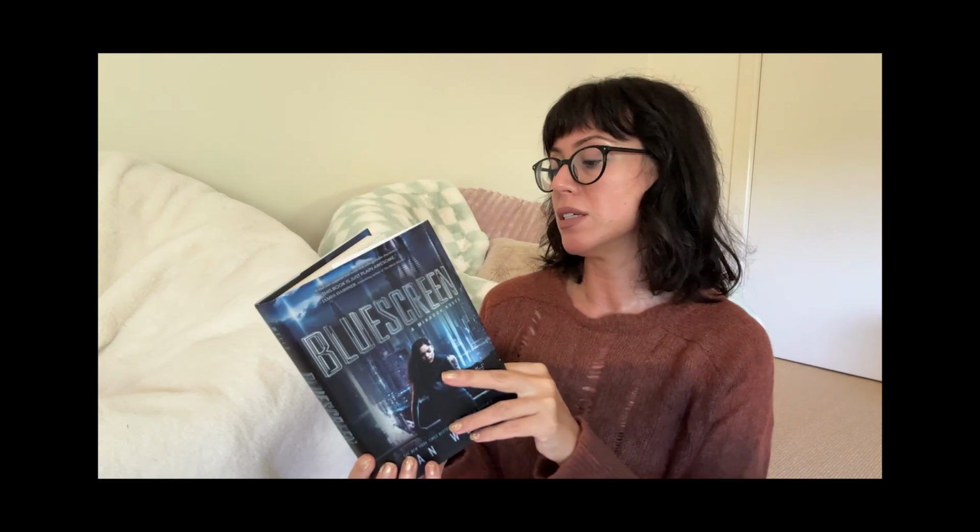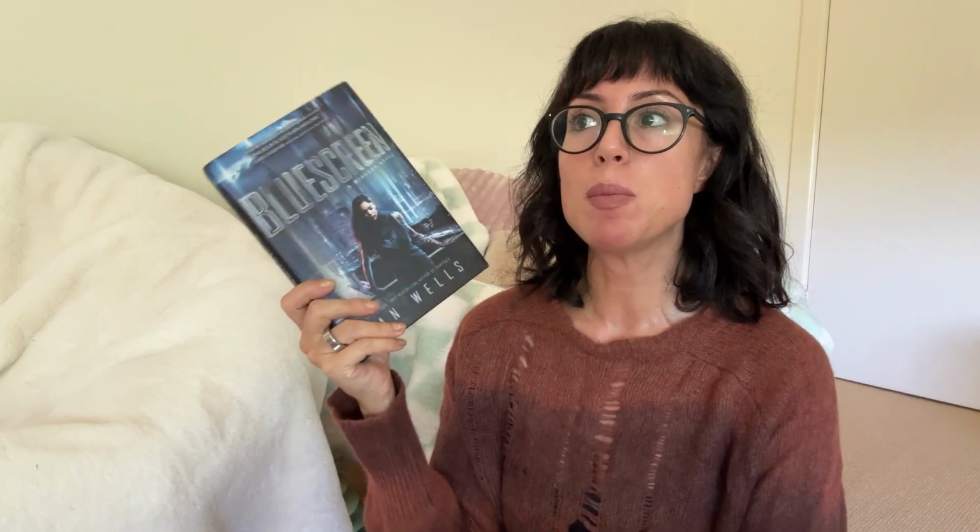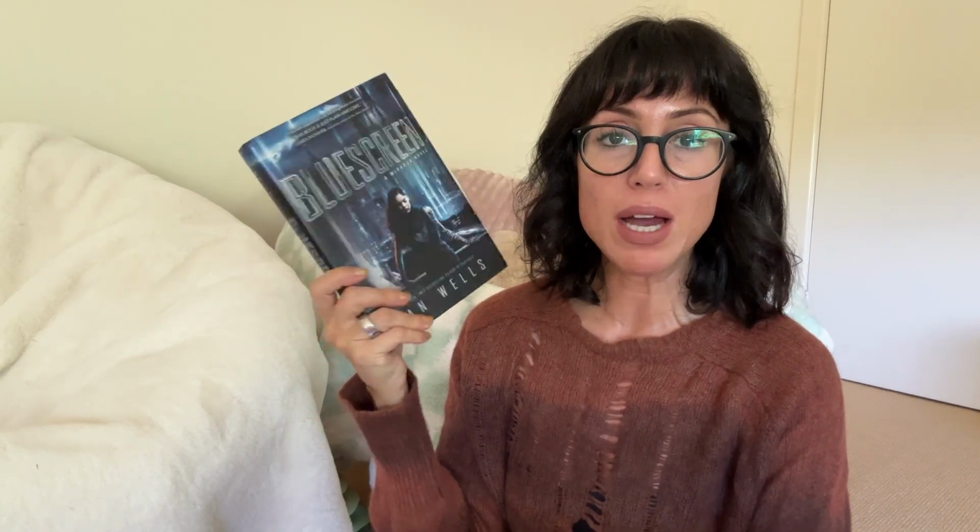So I will be reading this. We'll see how we go. I will admit I'm not a huge cyberpunk reader. I love movies that are like that, but in books less so. But I'm keeping an open mind and we'll see how we go.